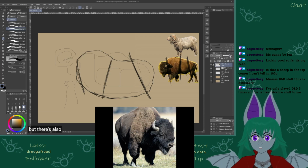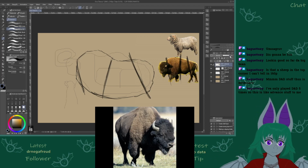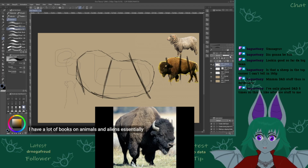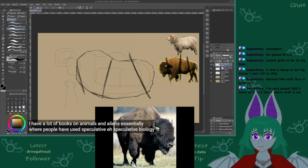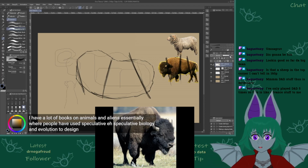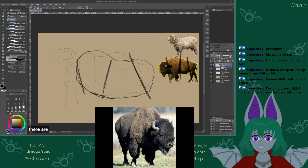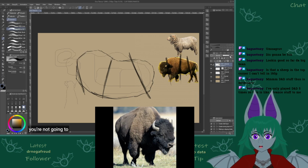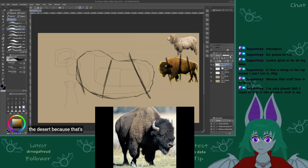But there's also the bit that I'm more interested in, is that I have a lot of books on animals and aliens, essentially, where people have used speculative biology and evolution to design these things. Things like, you know, that in a desert there are certain traits that you're going to need to have. You're not going to find a water-based slime monster in the desert, because that's just stupid.